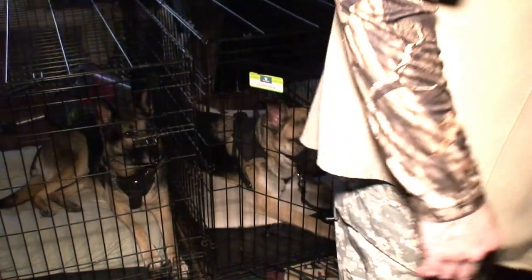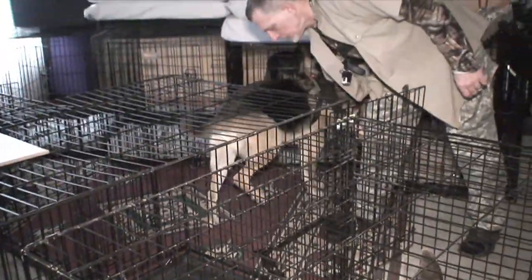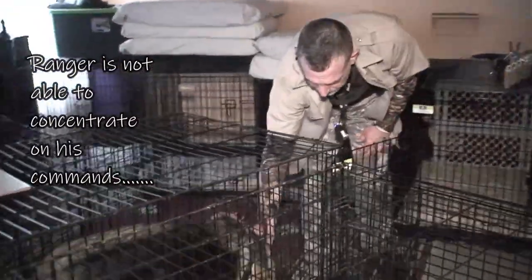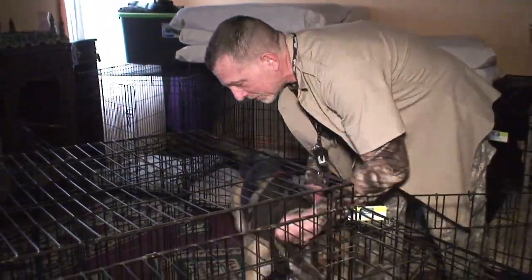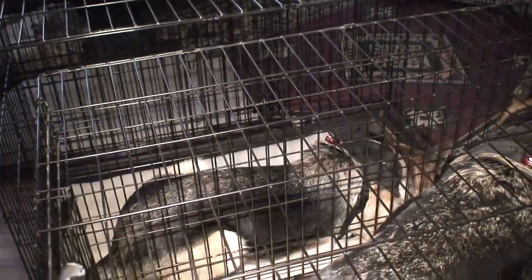Bear Bear, go ahead outside. In the cage. Lay down. In the cage and lay down. It has sucked a lot of his energy away already. But he is absolutely determined. Stay. All right, we got Juno.